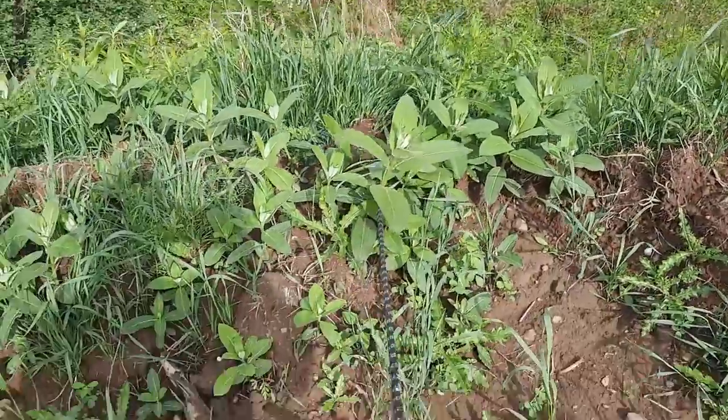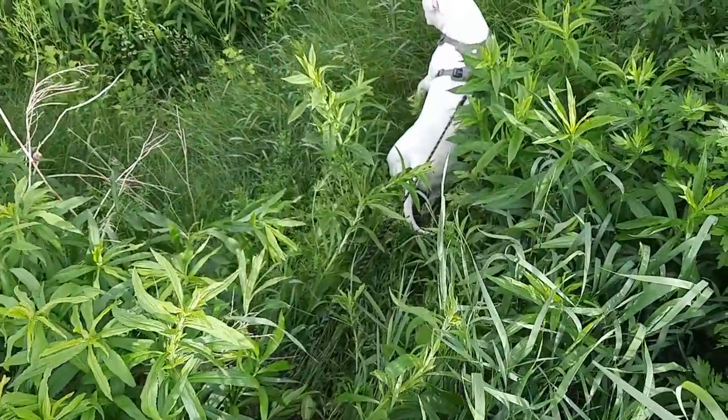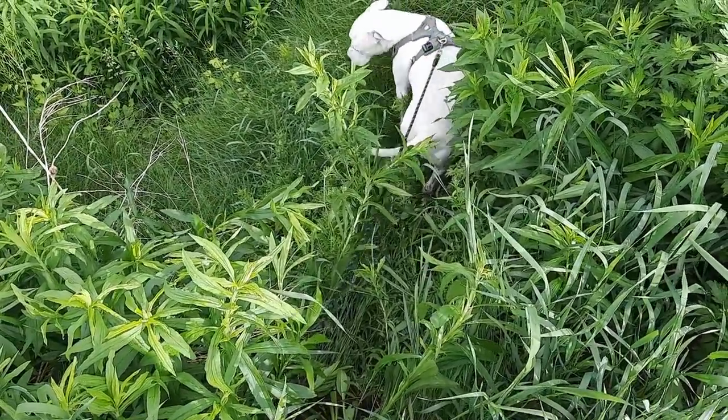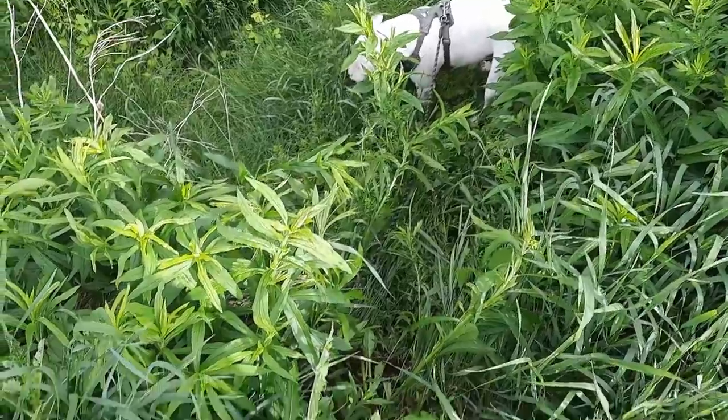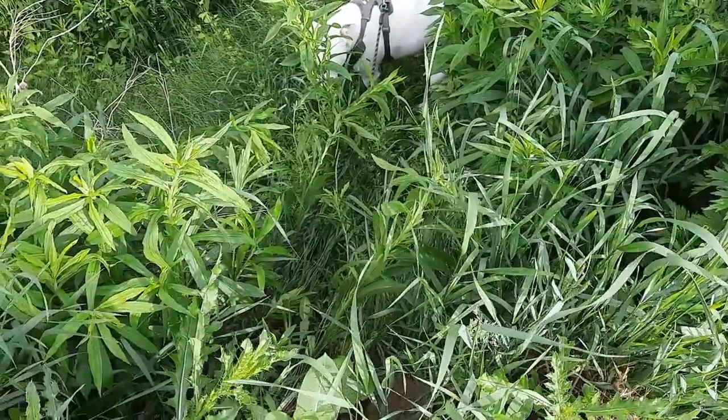Whoa! Where'd you go? What are you doing? He always goes down this hillside because he loves the grass down there. I mean, this is a straight drop-off right here. I'm not going down there.